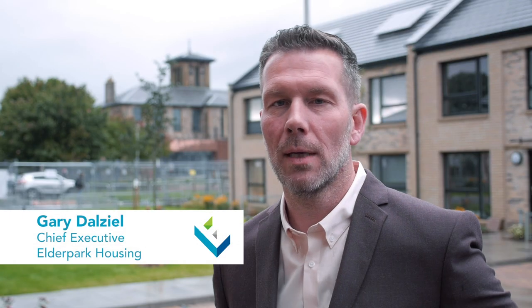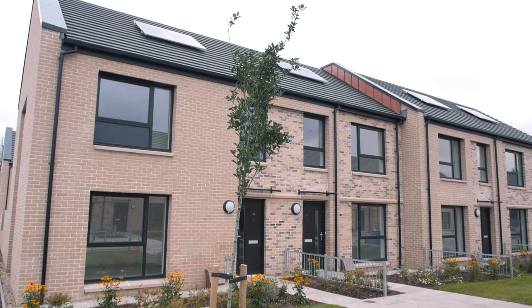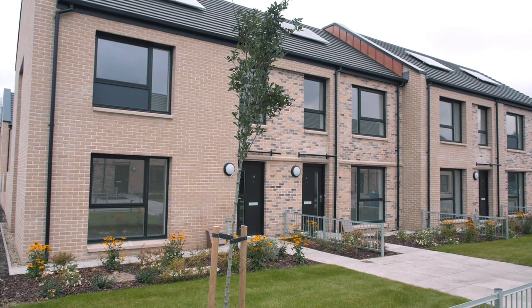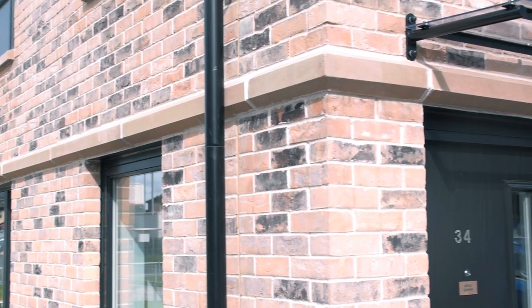During 2020, we were lucky to have 82 new houses coming off site. This is the first 15 of them, 15 new homes that have just recently been let to tenants. The properties themselves have been really excellently designed by master architects, expertly built by CCG, and overall it's been a tremendous project. We're delighted with the outcome of it so far.